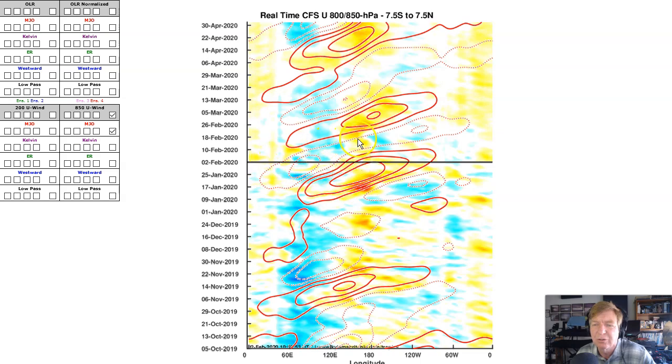The dotted contour is the inactive phase. It looks to be rather short-lived. By February 18th, it's done. Then a weaker active phase sets up here in the Kelvin wave generation area and goes into maybe March 5th or so, followed by westerly anomalies, pretty decent westerly anomalies set up, though not as strong as what some of the earlier runs of the model were suggesting.